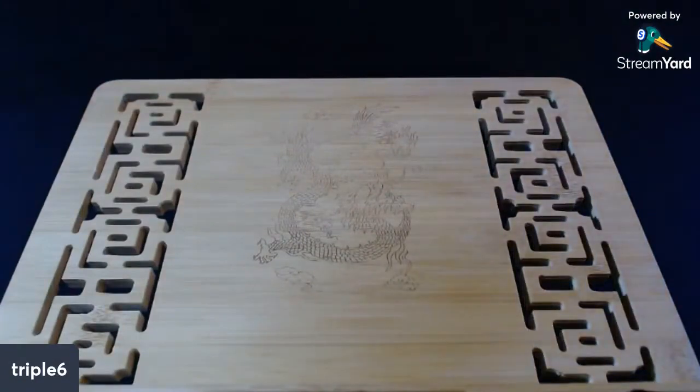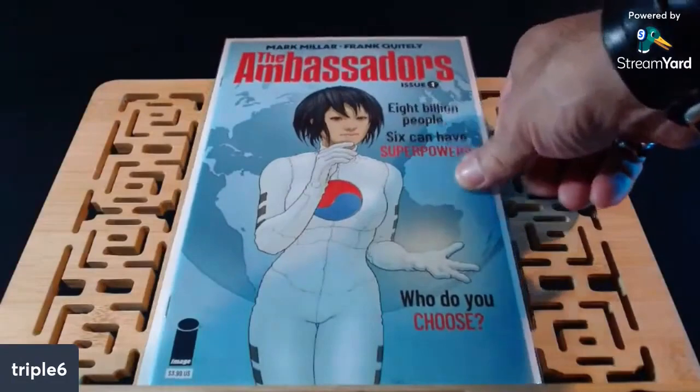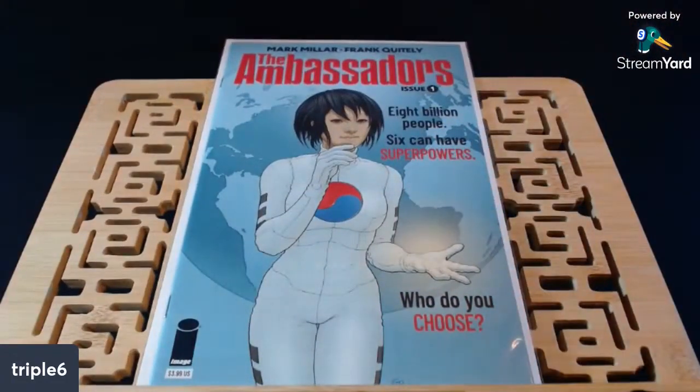Another title that I enjoyed, another indie, is The Ambassadors. Basically, what this is, this lady here, she created the ability to create superheroes, and she chose six heroes that she thought were worthy of gaining superpowers from around the world. Specifically, she wanted an ambassador from different countries to represent this team that she was putting together. And basically, when it started out, it was her and her husband, and some things happened. And just a good story, man. Check it out if it sounds like something you might be interested in.